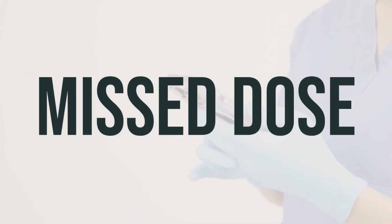If you forget to take a dose, you can take it as soon as you remember. But if it's almost time for your next dose, it's okay to skip the missed dose. Just take your next dose at the regular time. Don't take 2 doses at once to make up for the missed one.